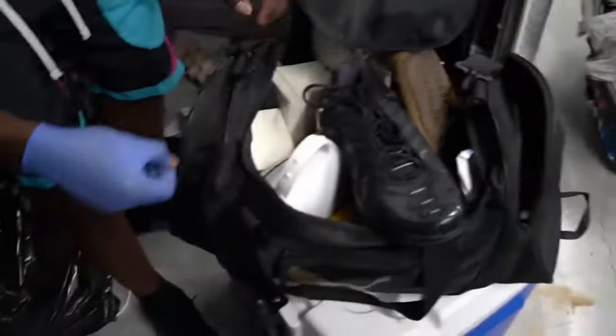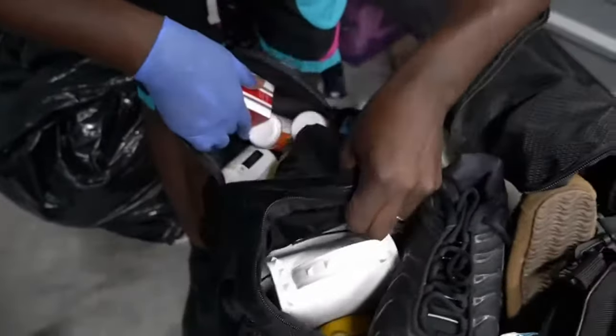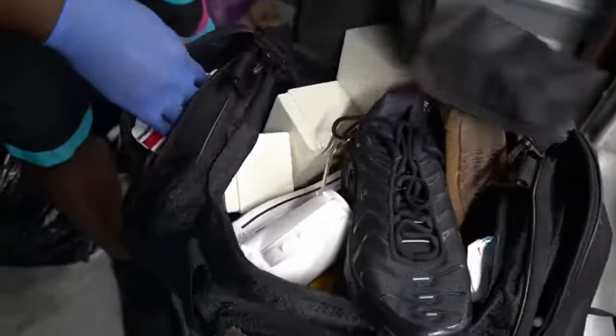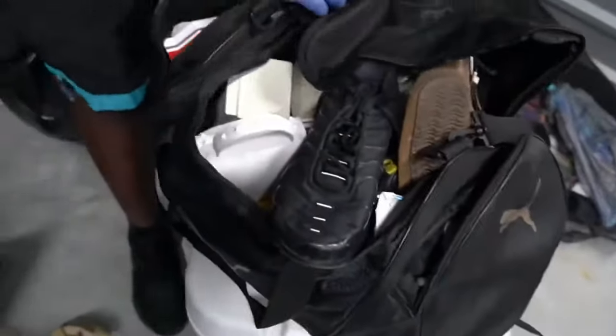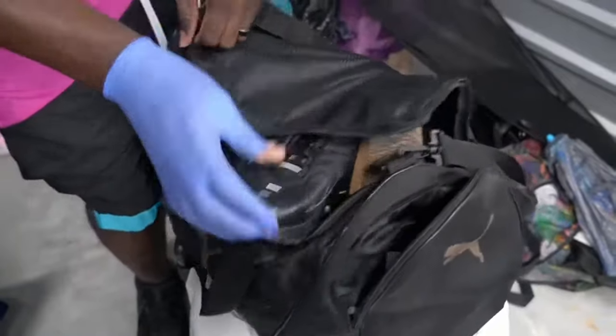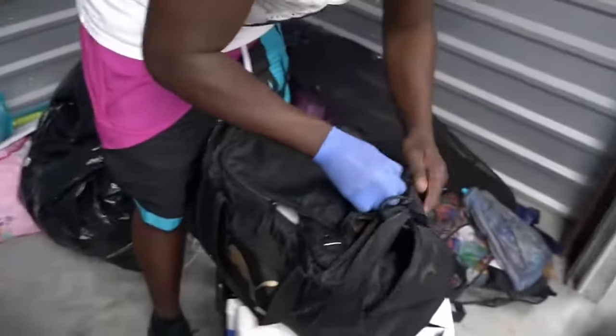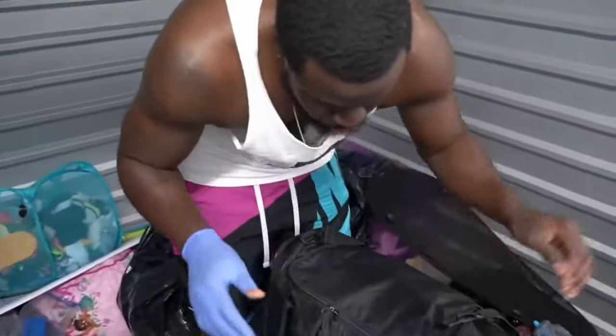What about this side? Yep. You were right. Never judge a bag by the sound, though. If those necklaces are gold necklaces, we go put them in our gold jar. We got a gold jar.